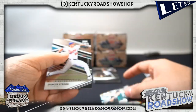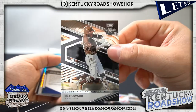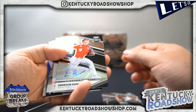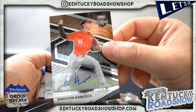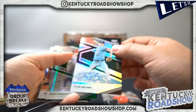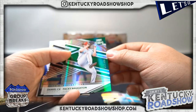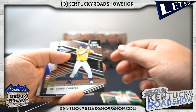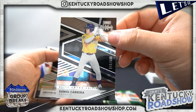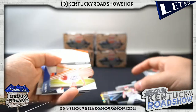Roby, out of 185. Spencer Strider, 999. Ooh, this one's nice. Ed Howard. Emerson Hancock. That's a nice one. This kid's good. Auto. He's really good. Tyler Brown, out of 64, Houston. Pecky Naughton, 499. Daniel Cabrera. This kid is a great hitter. Out of 999. Heston Kjerstad, out of 999 die cut.